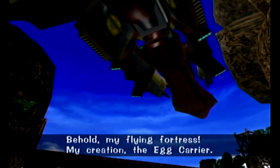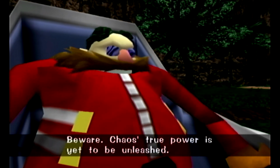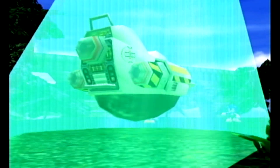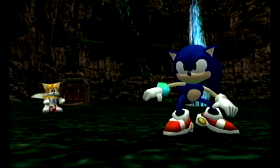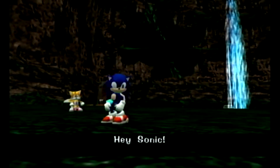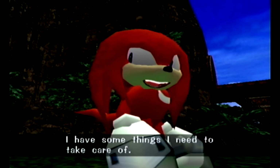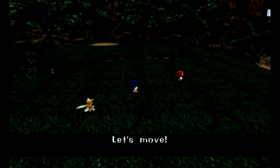Behold my flying fortress, my creation, the Egg Carrier. Beware, Chaos's true power is yet to be unleashed. We shall meet again. Hurry, Sonic. What are we waiting for? My workshop's closed, so let's get the tornado and go after him! Good idea! Hey, Sonic. You go on ahead without me. I have some things I need to take care of. No problem, Knuckles. We'll take care of everything here. Let's move!